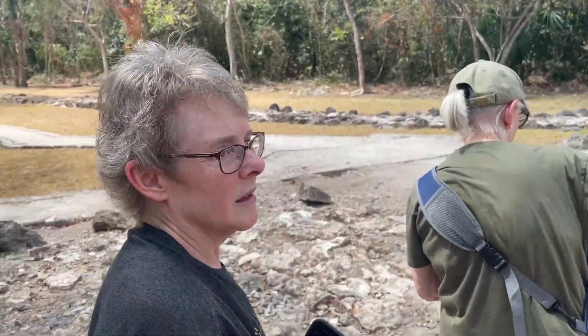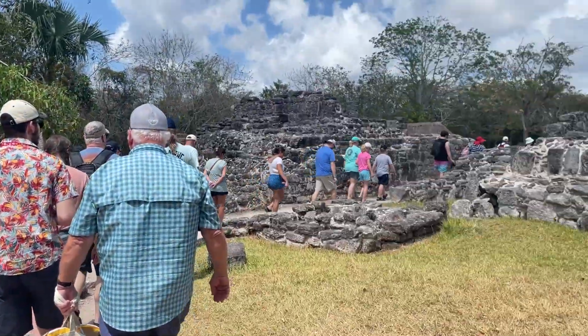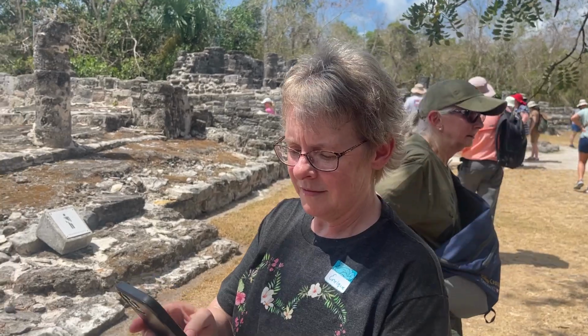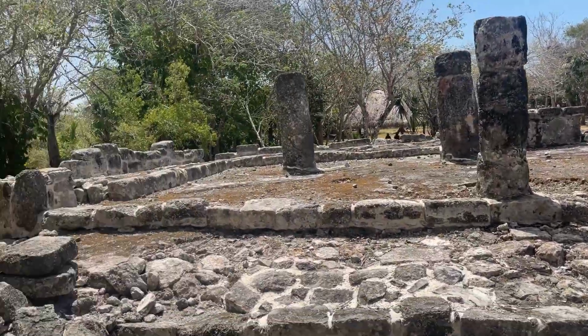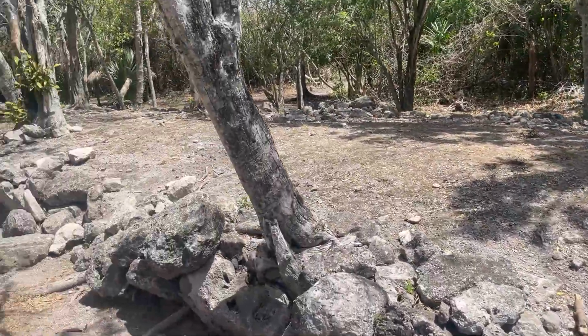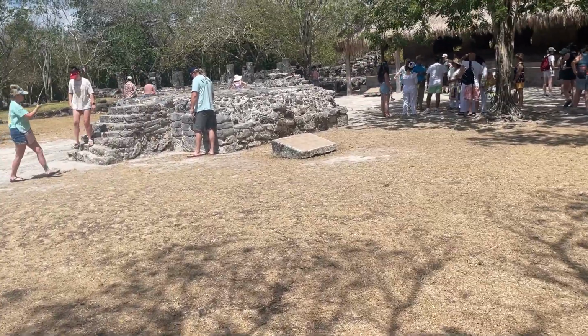Is it warm enough for you? Pretty warm. It's a hot day in Cozumel. Yep. What do you think? I thought it was pretty cool, actually. Cool. It's hot. Well, the weather's hot. Yeah. It's actually probably not that hot temperature-wise. It's just the sun is really close to you right here.